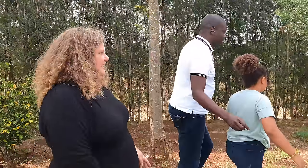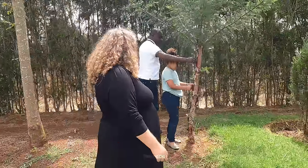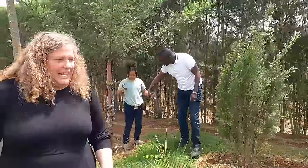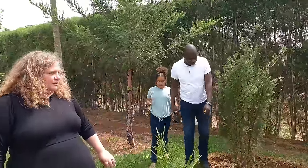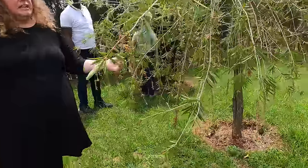We have paper trees. I wouldn't say we were the best landscapers, but we tried our best. We just did what we could. We put in some different types of plants and trees. These are just random trees that we like. We don't even know all the names, right? Yeah, I don't know the names. These are really pretty when they bloom. They become red.